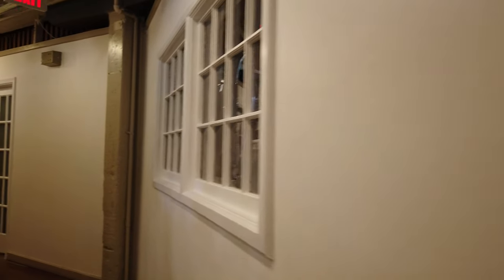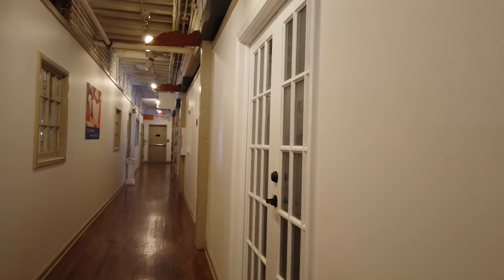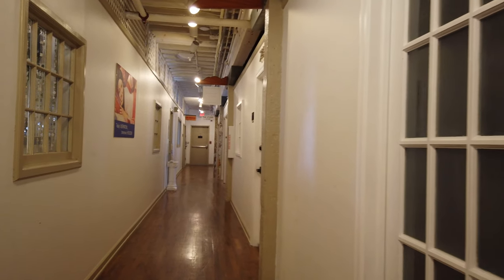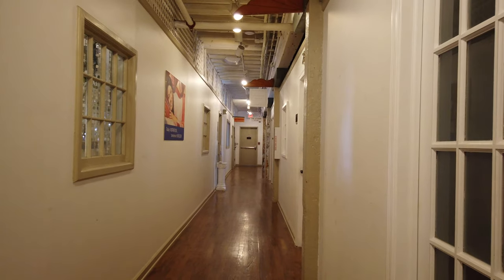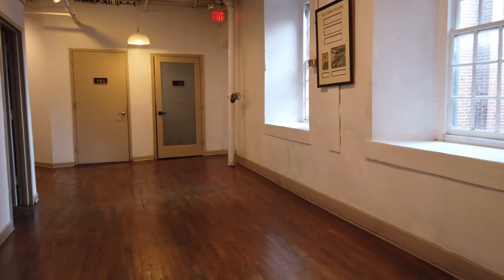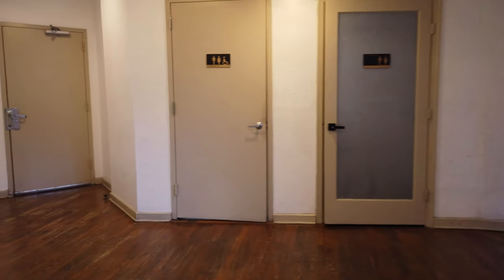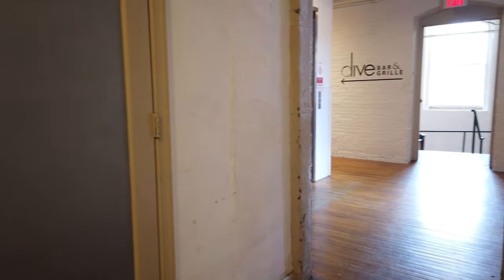So we got just another little hallway back here. It just kind of goes to, and just a few more things. They're all closed. But, yeah, this gives you an idea, though. Again, this just kind of takes you to some bathrooms, and there's that dive bar and grill thing back there.